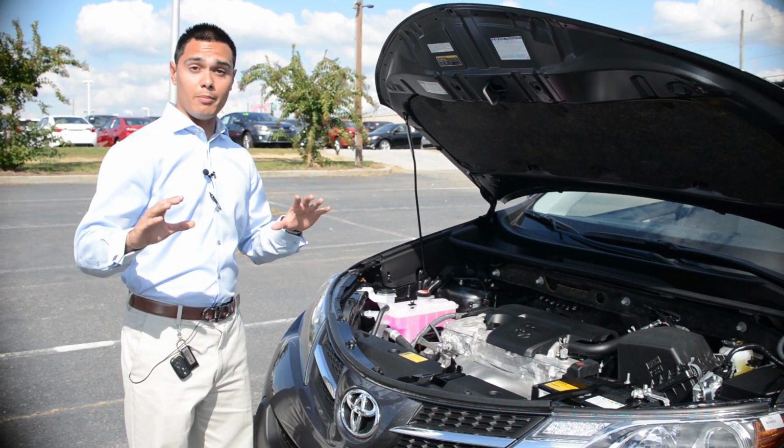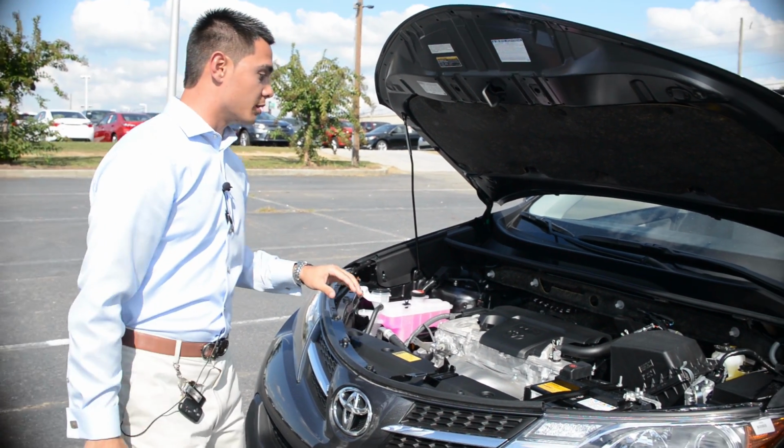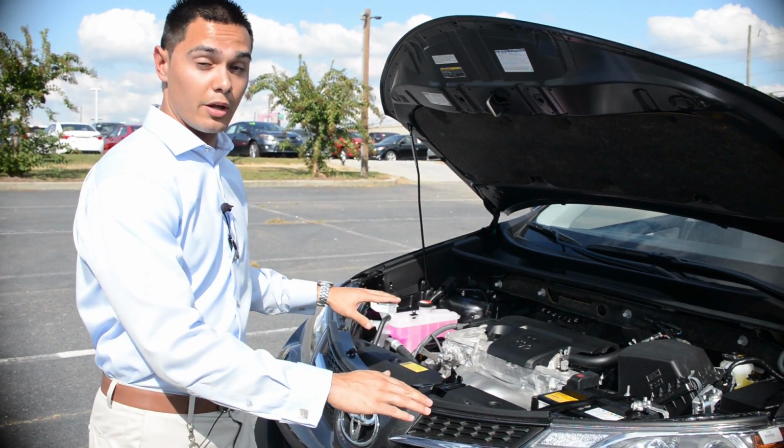Now, safety and reliability are key features of Toyotas. So notice at the top, a big safety feature that is going to be standard across the board is the heat shield. It's going to protect the engine compartment in case of any fire or spark. It's going to completely eliminate and smother it from the beginning.